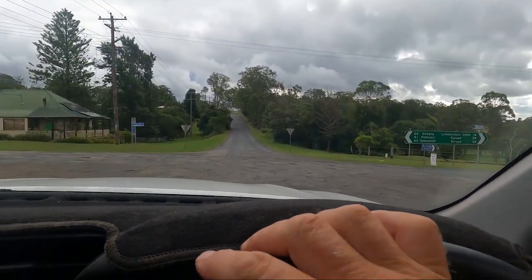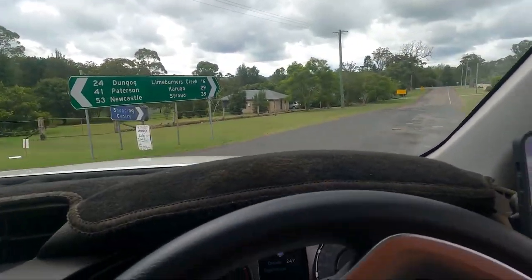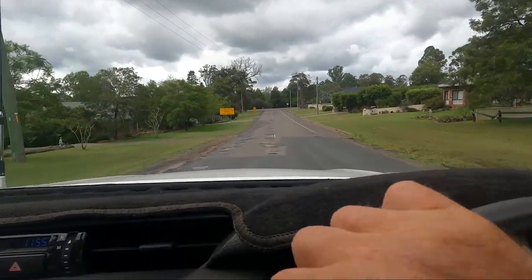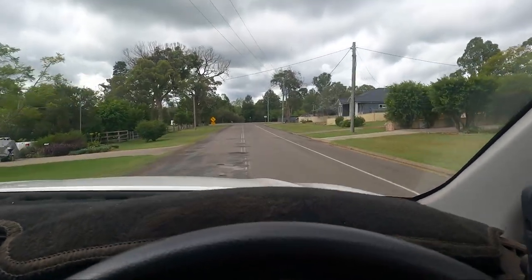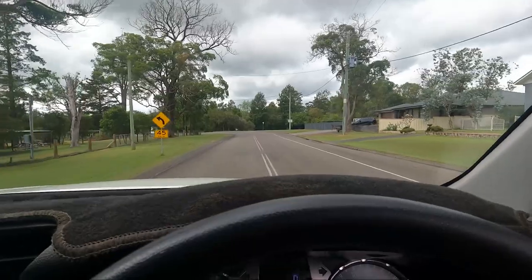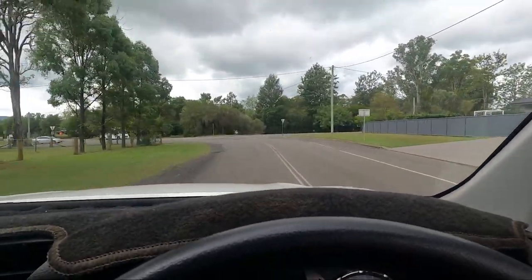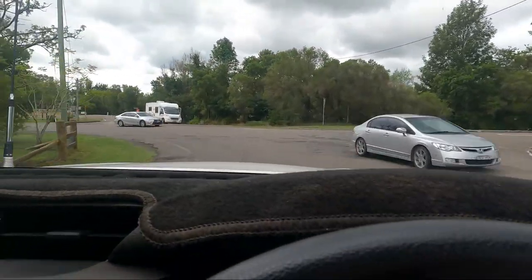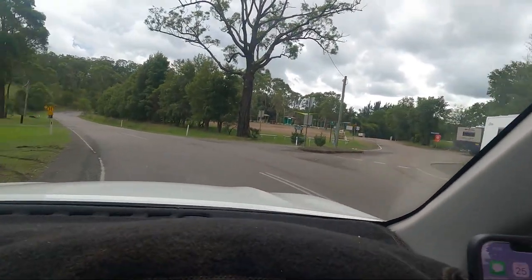So yeah, we'll head down towards the caravan park. I'll be able to show you where we're actually staying. But like I said, it's good when you come to a small town to try and spend a bit of money in the town. One bad thing here is there is no petrol station. So you need to make sure if you come with boats or you're travelling in, make sure you've got fuel, because there is no petrol station. That's probably the only downfall of this place.